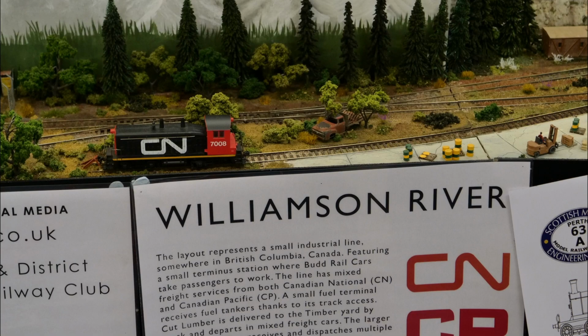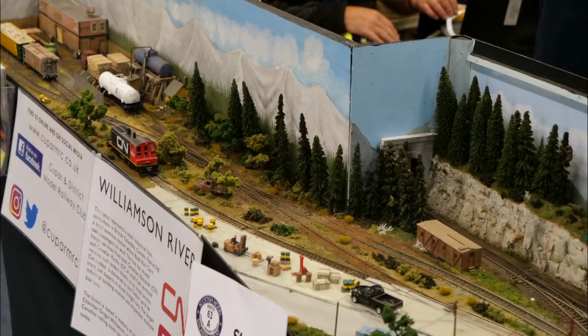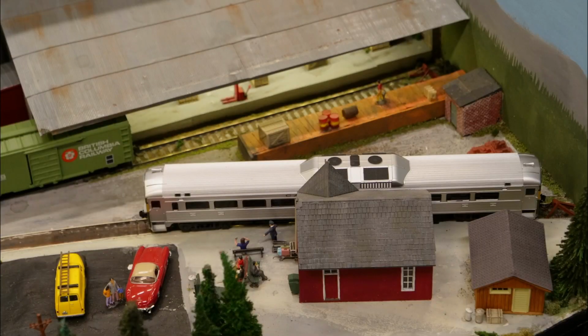Williamson River, modelled in HO gauge and exhibited by Cooper and District Model Railway Club. The layout represents a small industrial line somewhere in British Columbia, Canada, featuring a small terminus station where Bud rail cars take passengers to work. The line has mixed freight services from both Canadian National and Canadian Pacific.